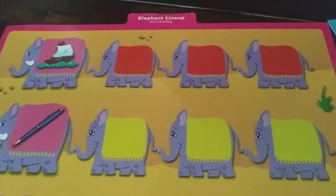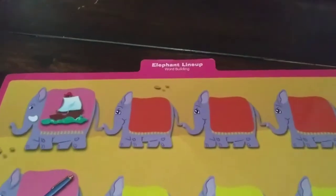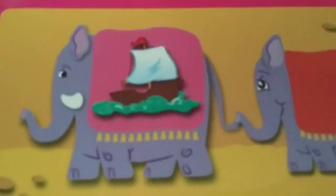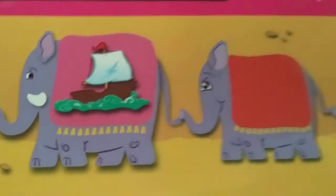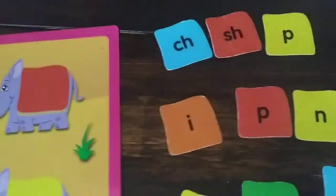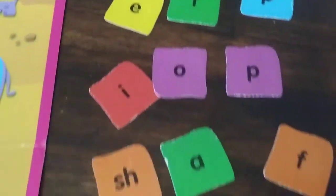Okay, we are going to do the elephant lineup, and we are going to spell the words that are pictured. That is a ship. A ship. How do we spell it? Let's look at our letters that we have. Can you pick?